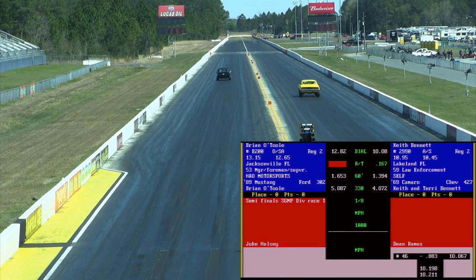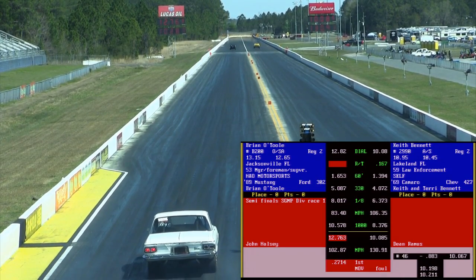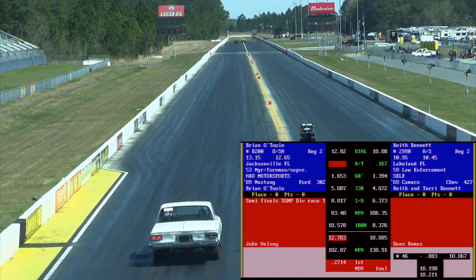Can we get Keith Bennett to back up and do that wheelie again? I just want to see that again. I think he got second gear before the nose touchdown. Pretty sure of it. 10.08 for the win, 130 miles an hour. Keith Bennett runs dead on the dial after Brian O'Toole was red.